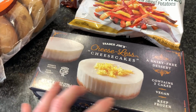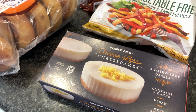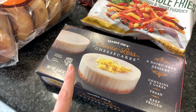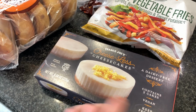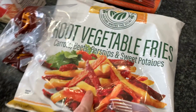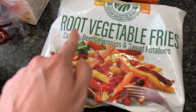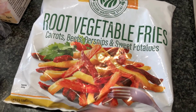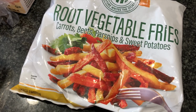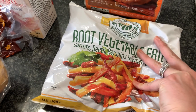I did not see a lot of vegan pumpkin flavored dessert things, but maybe something will still come out, but I really didn't see it. I saw they had a pumpkin cheesecake, but again, it was just a regular cheesecake. So we'll see. I am excited to try these. I might try them out tonight, in fact. We will see. But it's the root vegetable fries, carrots, beets, parsnips, and sweet potato blend. This looks so good to me. And again, pop it in your air fryer, call it good. These are new, at least at our store. And I'm very excited to try them.